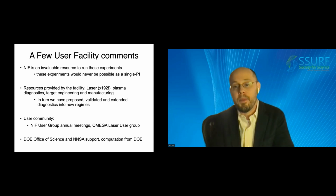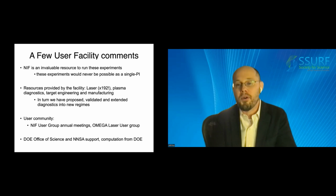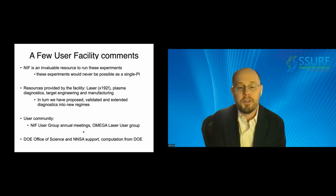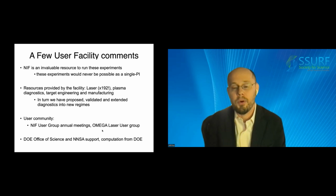In turn, I'd like to think that we've provided important things for the facility. We've proposed new diagnostics, we've validated diagnostic measurements and extended diagnostics into new regimes. So I think it's a useful overall collaboration where these external users provide new ideas for the facility. NIF also has a user community. There's a NIF user group with annual meetings. Omega also has a laser user group with multiple annual get-togethers where people share results and talk about the evolution of the facility. And of course, also there's support from the DOE Office of Science and NSA.